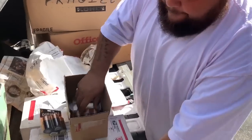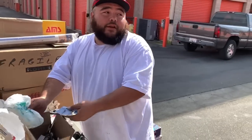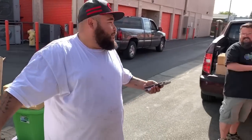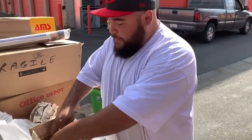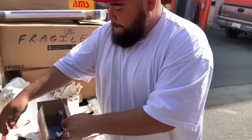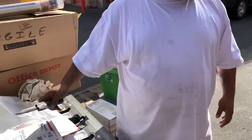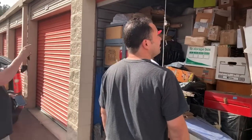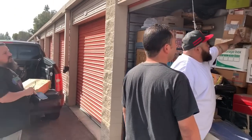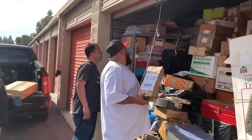That's not bad. Dang, if every box in this unit yields about $100, and we find about 1,000 boxes, come on, guys, put it together. 100 grand. That's all we need, right? Let's see what we got here. Let me grab a fresh box. It's like that all the way back. Let's grab this one. And pick a box out for me.